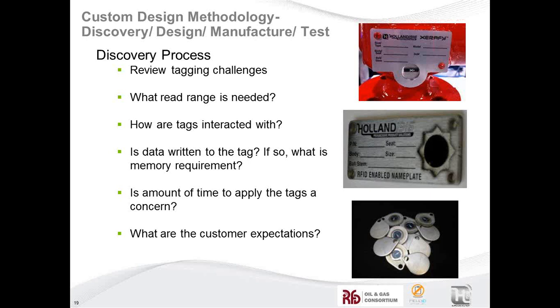There are a lot of applications similar to this in oil and gas, so the read range question is one that needs to be given a lot of thought. Now, there's obviously applications that do require more read range as well, but it just needs to be analyzed.